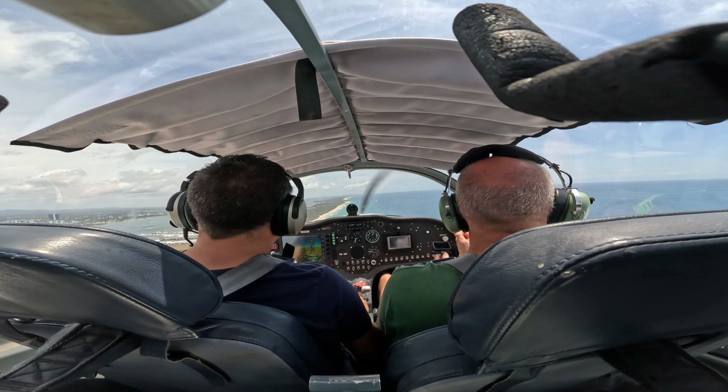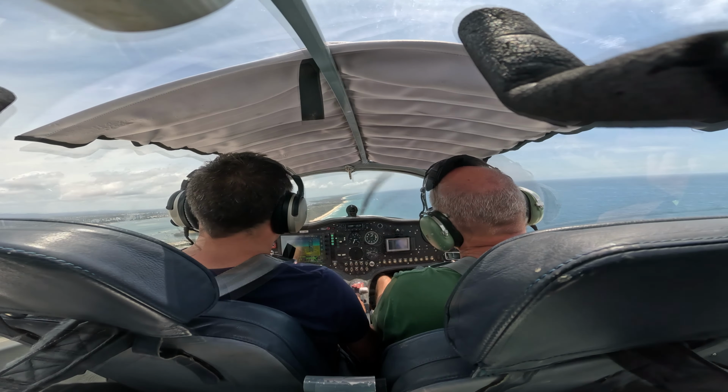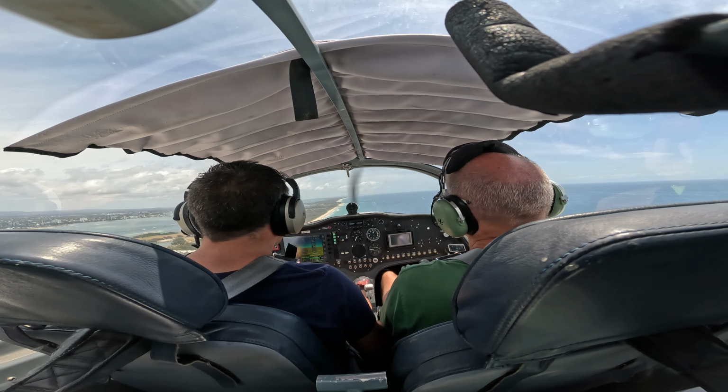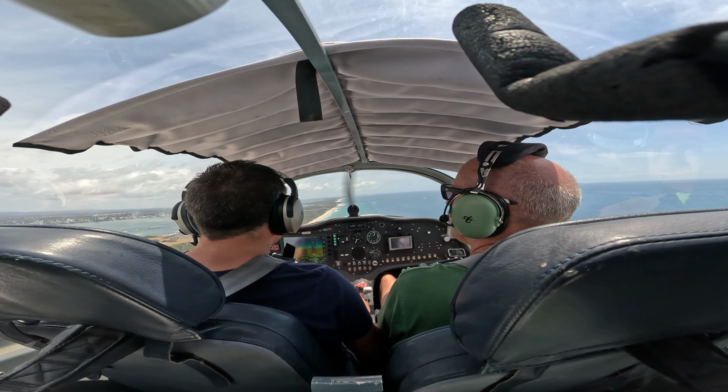So just keep an eye out now for any helicopter traffic. Southward traffic, helicopter, overhead, maintaining 1,300, tracking east to coast.